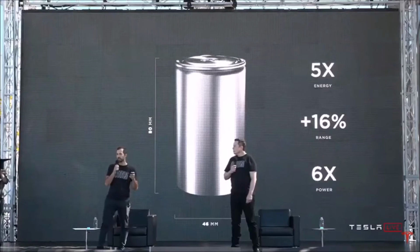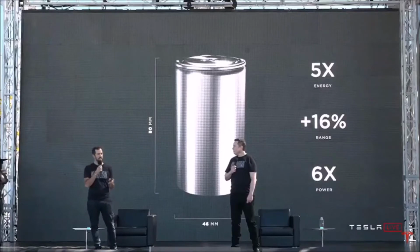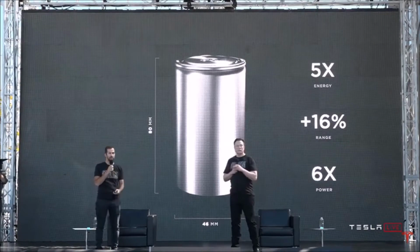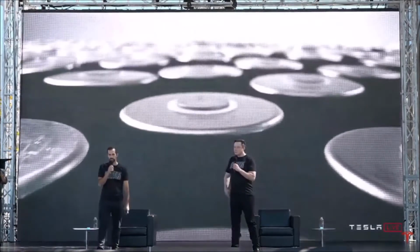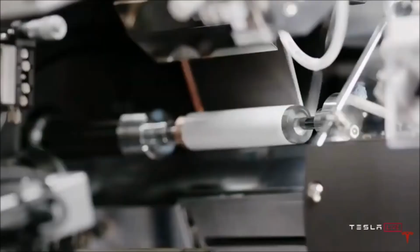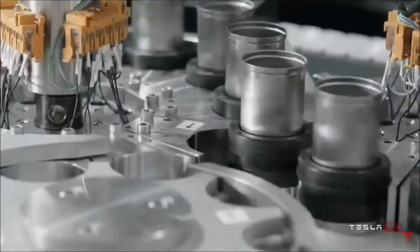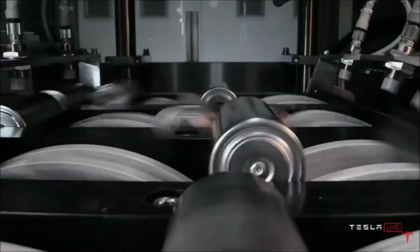Yeah, and I want to stress, this is not just a concept or a rendering. We're starting to ramp up manufacturing of these cells at our pilot 10 gigawatt hour production facility just around the corner. It's a video of some of what's going on in the plant.